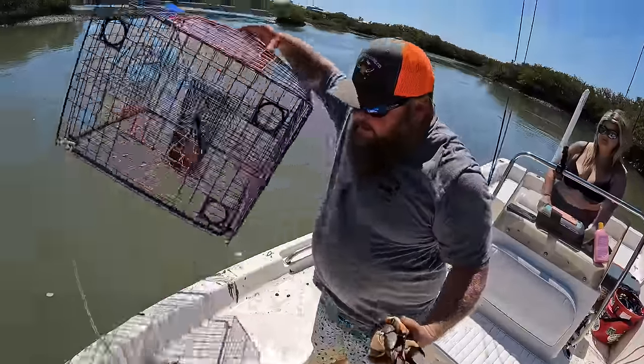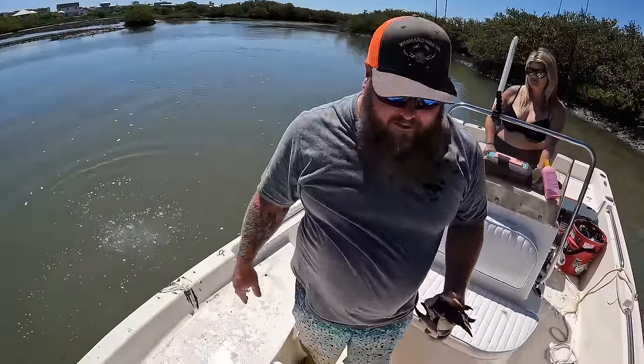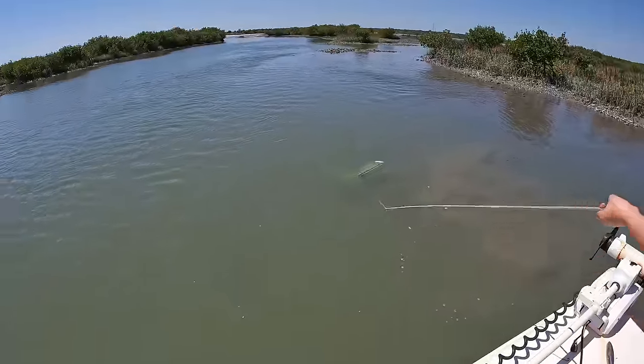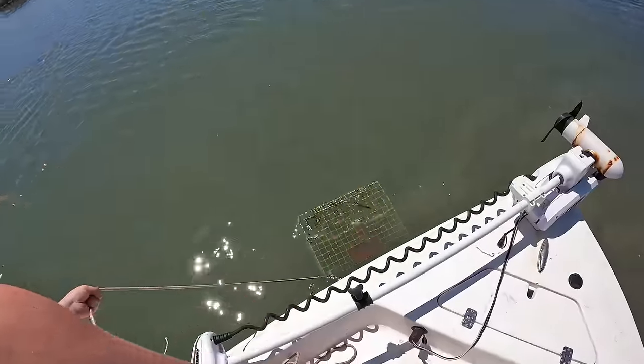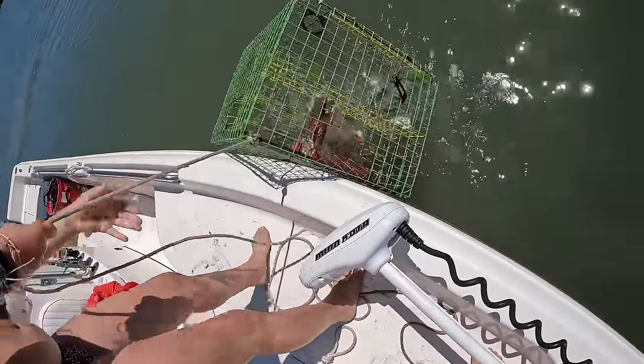And this will go back in. And I'll be gone a week. But in a week, I bet that's loaded up. Uh-oh, I see something. There's fish in it. Oh, yeah. A bunch of fish. Fish trap. Oh, I see two blue crabs. Two. Nice. This is our blue crab.